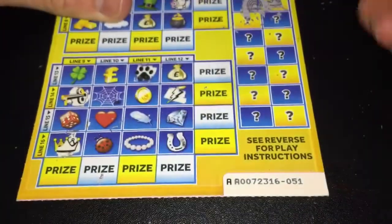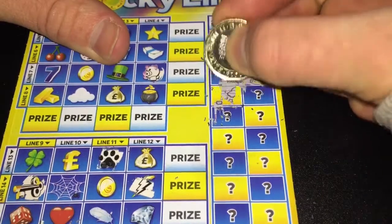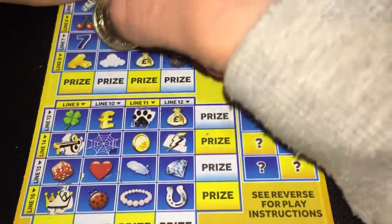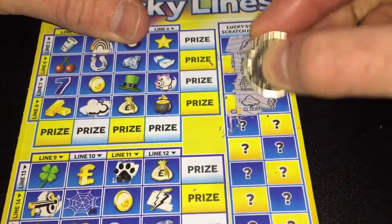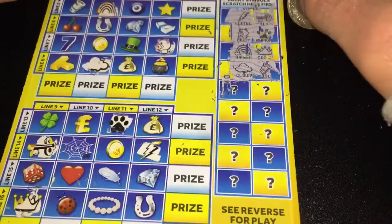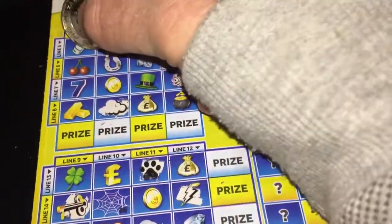Crown. Seems to be alright to scratch down there, it's just here that's a bit awkward. No more crowns. It seems to want to scratch in certain bits, but in the other bits it's not wanting to scratch. A cloud. A roll of money. Where are you? Up the top corner.